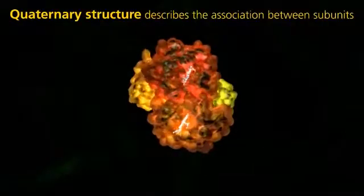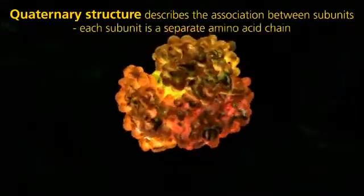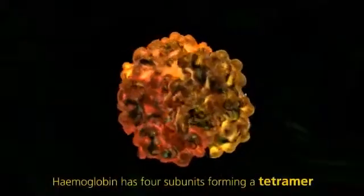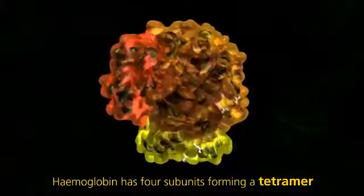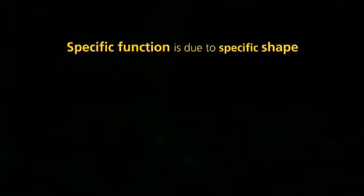Quaternary structure describes the association between subunits. Each subunit is a separate amino acid chain. Hemoglobin has 4 subunits, forming a tetramer. Specific function is due to specific shape.